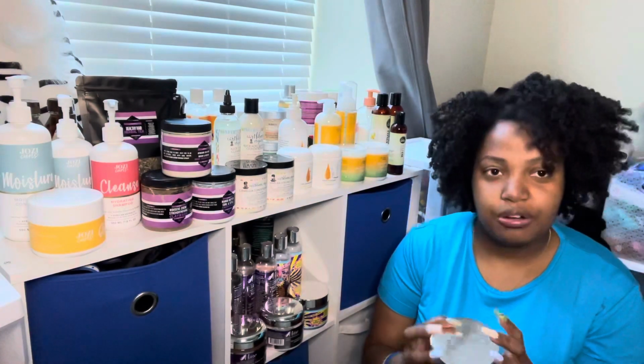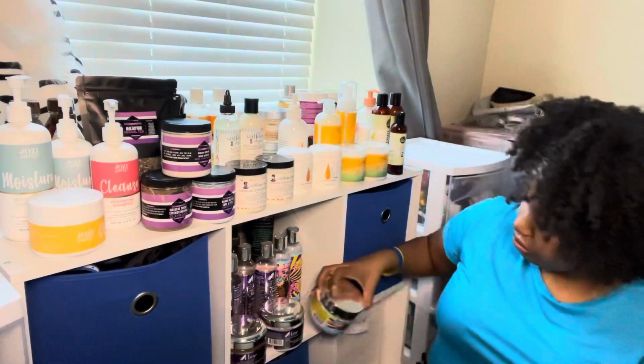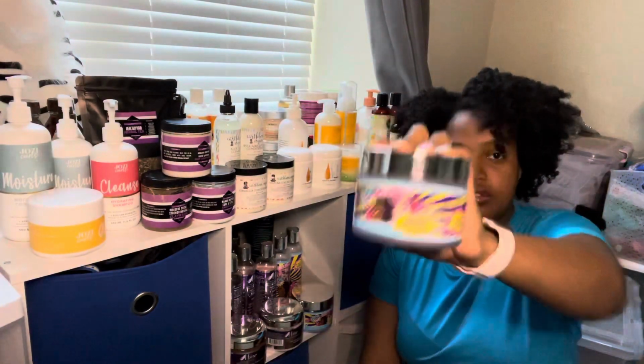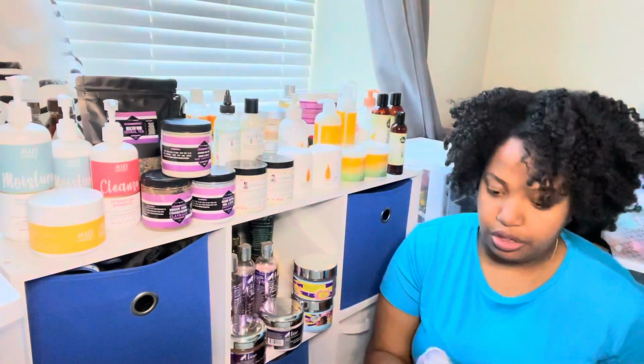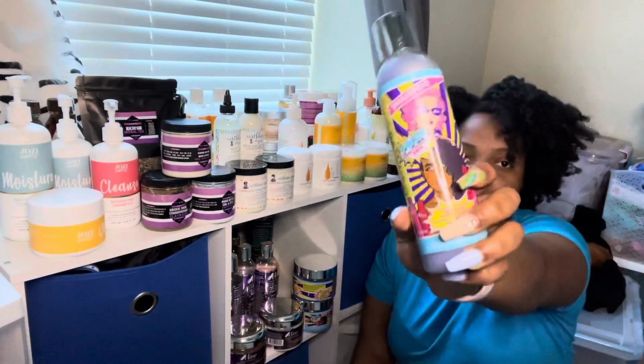Next is the POW collection. I have their mask, the gel, the leave-in conditioner, and the shampoo.